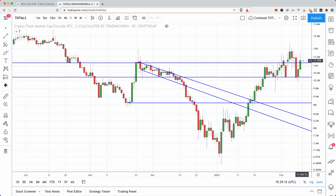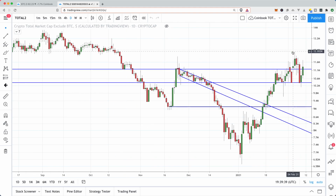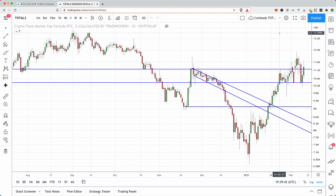If we close above this line right here, that means there was no resistance here. That also means that our next resistance is here, which means altcoin season is still going. And when we get up to this point, there's a very high chance that we will have a continuation. And where would our top likely be? It'll be right up here at about 13.6 million Bitcoin as a market cap. From 11, that's still a solid 20% upside on the total market cap for altcoins. That represents a lot of money.